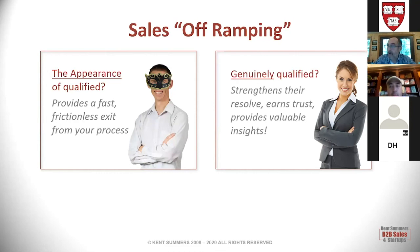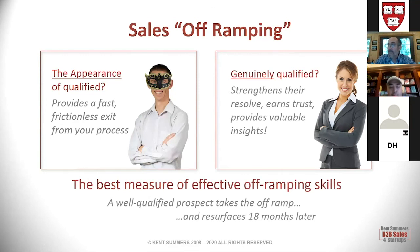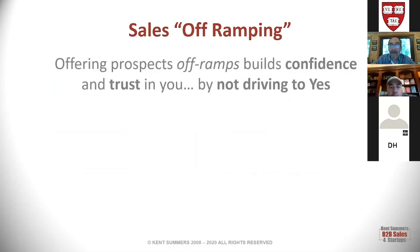The best measure of effective off-ramping is when a well-qualified prospect takes an off-ramp and resurfaces 18 months later. I'd like to tell you a quick story about this, an anecdote, but I don't have time. I just want to close with a couple of different points because we're running short on time. So offering prospects off-ramps builds confidence and trust in you by not driving to a yes. You're not coming off as a salesperson.